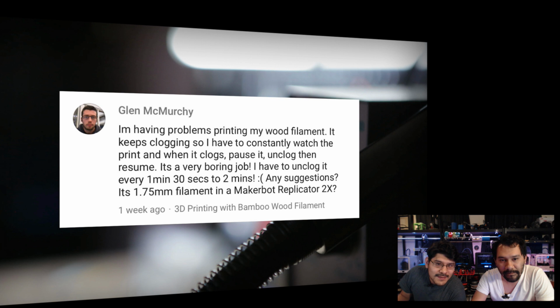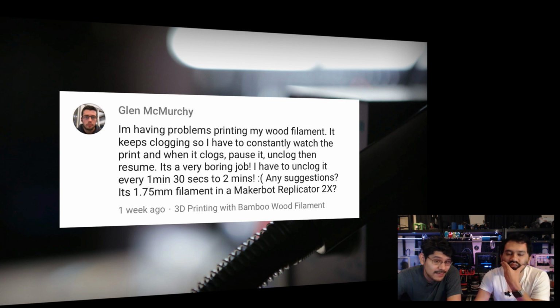All right, this is from Glenn McMurky. Sorry, Glenn. I'm having problems printing my wood filament. It keeps clogging, so I have to constantly watch the print. And when it clogs, pause it, unclog, and then resume. It's a very boring job. I have to unclog it every minute and a half to 2 minutes. Any suggestions?